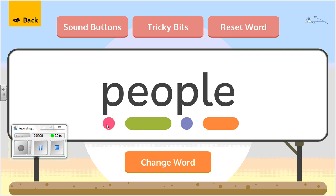So I'm going to put the sound buttons back on and keep practicing that word until I'm happy with it. Good luck practicing these games at home. It's going to really help you to get really fast at reading and writing those words that we meet lots and lots.